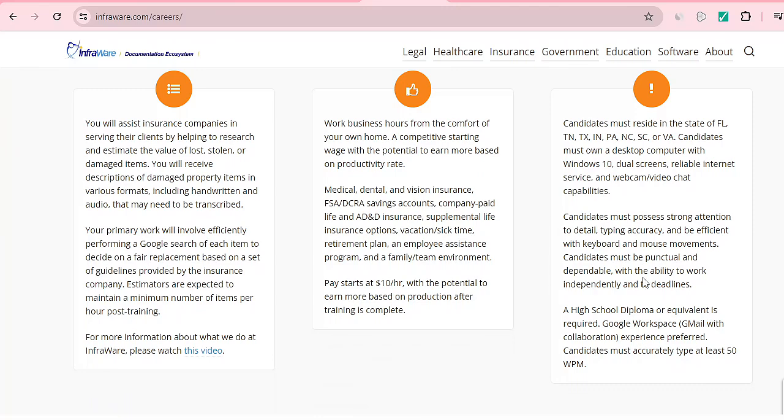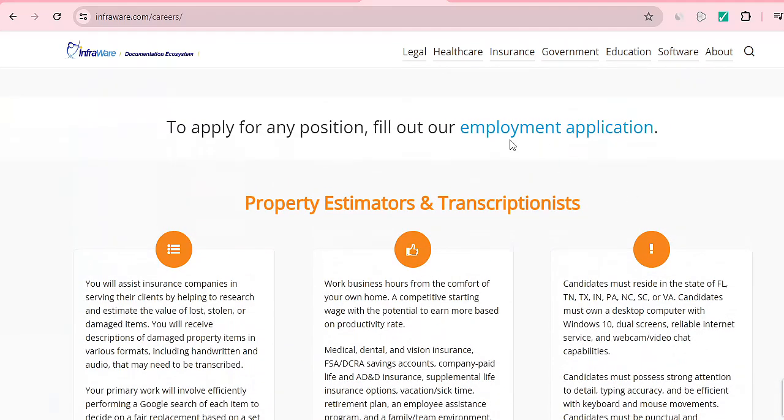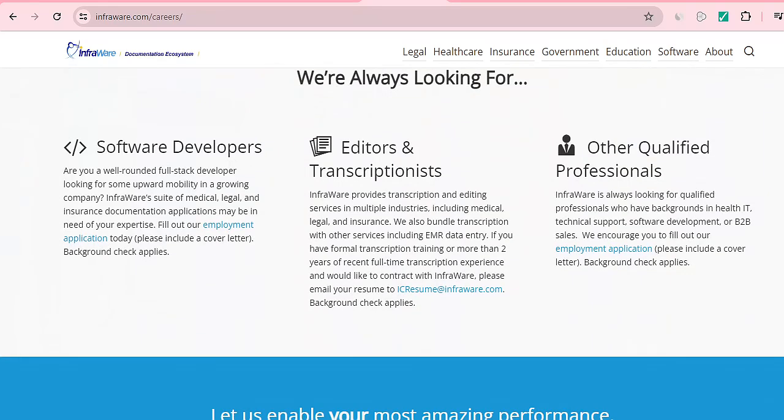So kindly take time, read these particular requirements. If you feel that you can always do them, go ahead and click on the employment application. Maybe you're going to see how it looks like. So the benefit of Infraware team, as you can see, they'll always give you various job opportunities, and you can see whether you are remote or working in one of the 3 offices, you'll be able to get some supportive atmosphere. So what are they always looking for?